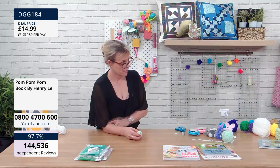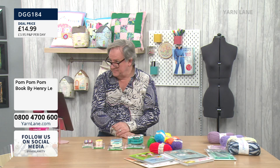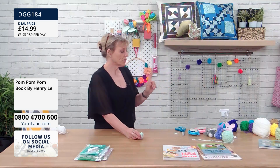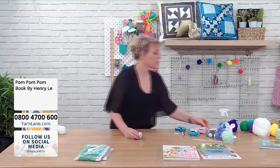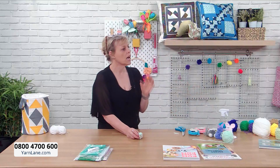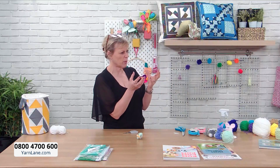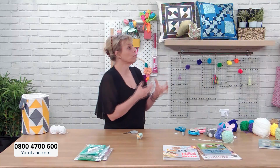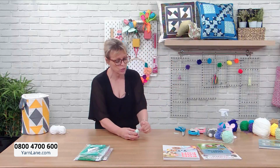Okay, I've got a quick question. Melanie says, hi Wendy, great demo, but can I use chunky wool? Yes, if it's chunky acrylic, absolutely you can use it. Obviously, you can't use chunky wool on that because it will be 1 turn. But certainly for the bigger pom-poms, as long as it's acrylic. Cotton will work, but cotton tends to stay where it's put, whereas acrylic, you can mould into the shape. So I would definitely use acrylic, and you can use different colours.